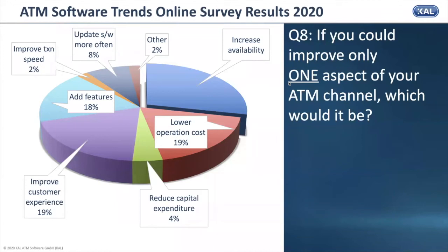And there's no real consensus here, as you can see, but when you start looking at the numbers and combining things together that are similar, you do start seeing some things. If you look at increased availability, it's 28%. Adding features, 18%, and improving customer experience, 19%. All of those could be grouped together in improving the overall experience of the customer at the ATM. It's more available, the better user interface, new features. So that really is the #1 trend that we're seeing from the responses to the survey.